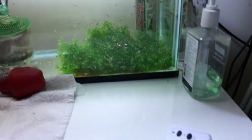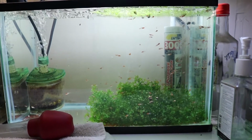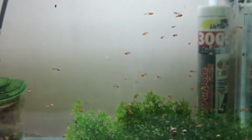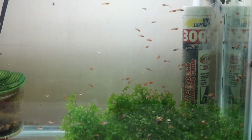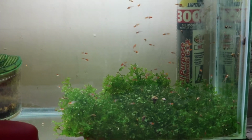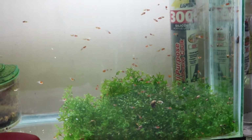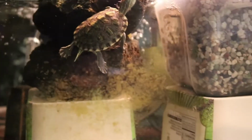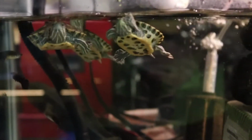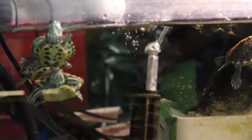I've got a ton of koi swordtail fry again in here. They're doing good. I pulled all those fry out of the bucket that I had the females in the traps. You've seen those traps on my other videos. Turtles are doing good, growing fast, so they are going to need a bigger tank very soon. So I'll be working on that.